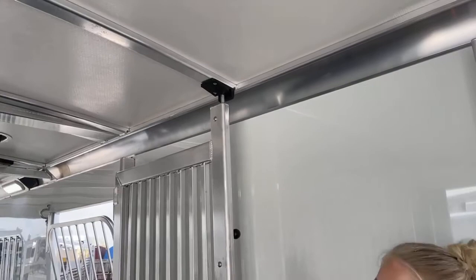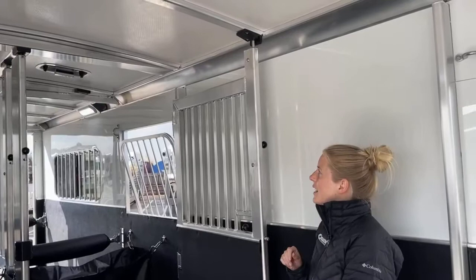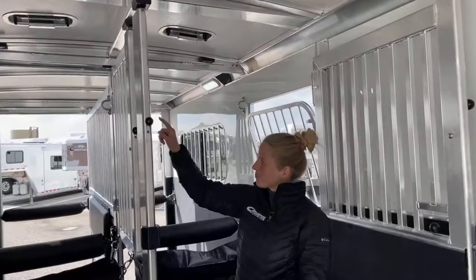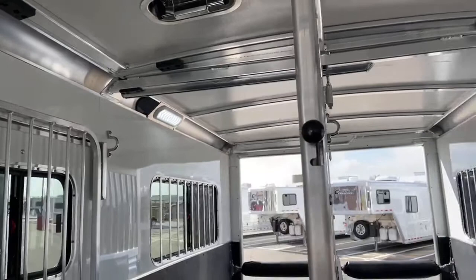A couple reasons they do that. Number one, noise. It's a lot quieter, as you can tell. Number two, metal on metal actually wears faster. So metal on plastic has a longer lifespan than metal on metal. So there's lots of reasons we do it. You'll notice it on almost everything that Cimarron does, even as simple as right here. You've got these plastic coatings where it would be rubbing against the metal. Everything is just really built to be long lasting on these Cimarrons.